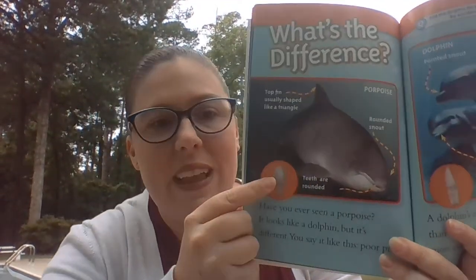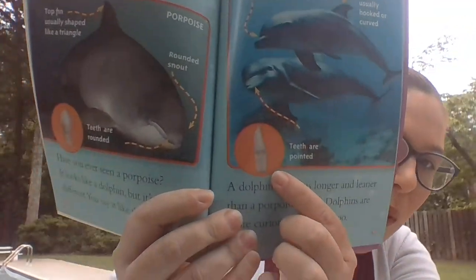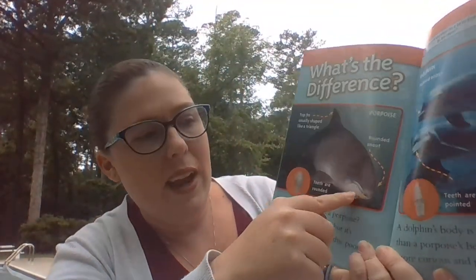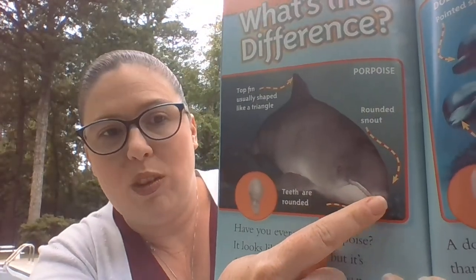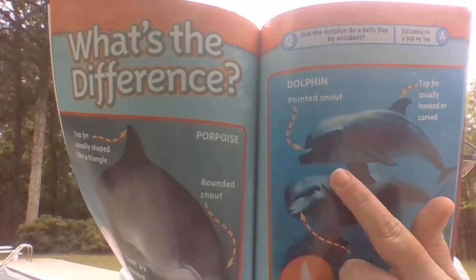And a porpoise has rounded teeth. And a dolphin has pointed teeth. And a porpoise has a rounded snout, and a dolphin has a pointed snout. Great picture clues to help us see.